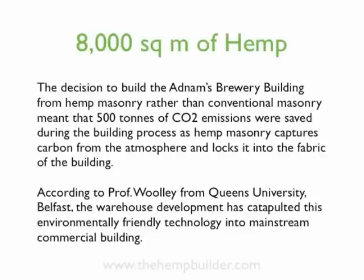8,000 square metres of hemp. The decision to build the Adnams building from hemp masonry rather than conventional masonry meant that 500 tonnes of carbon dioxide emissions were saved during the building process, as hemp masonry captures carbon from the atmosphere and locks it into the fabric of the building. According to Professor Woolley from the Queen's University of Belfast, the warehouse development has catapulted this environmentally friendly technology into mainstream commercial building.